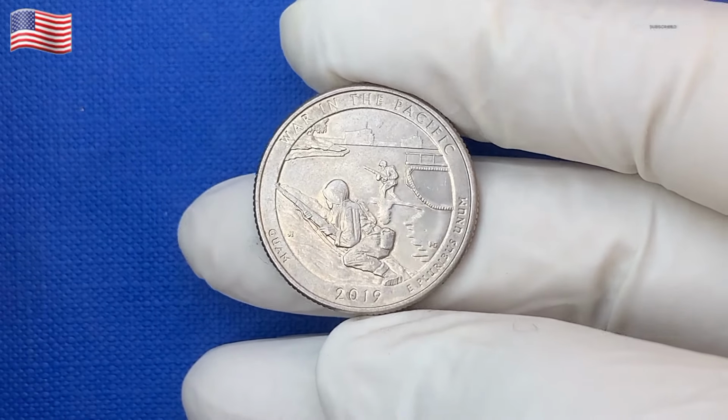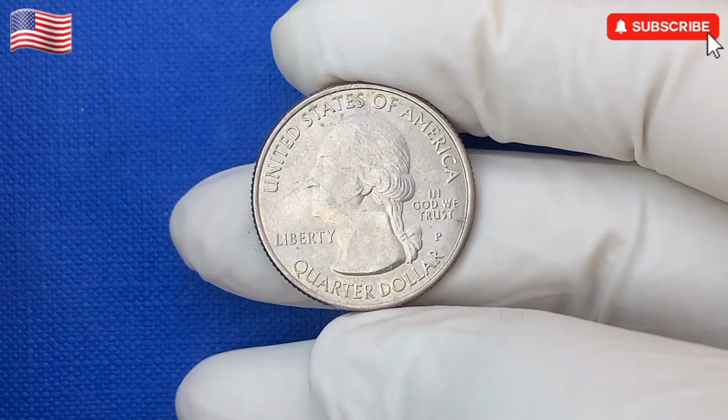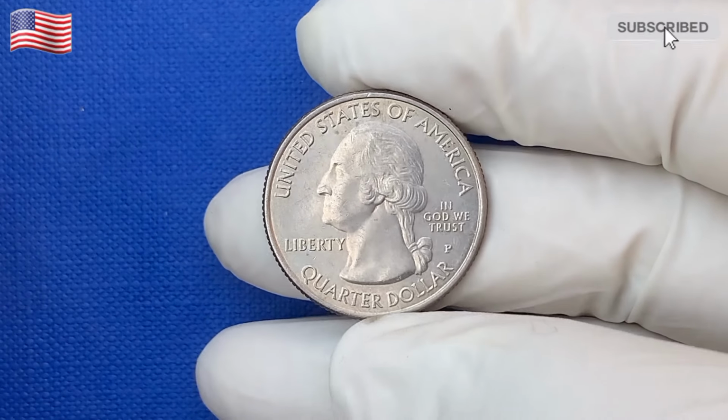Who knows? You might be lucky enough to stumble upon one of these stunning quarters and discover that you have a valuable treasure in your hands.